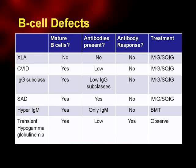Transient hypogammaglobulinemia is a diagnosis of exclusion. Okay, so you want to follow these kids. These kids will have mature B cells, low antibodies present, but a pretty good antibody response, and usually you just need to observe, and that's it.